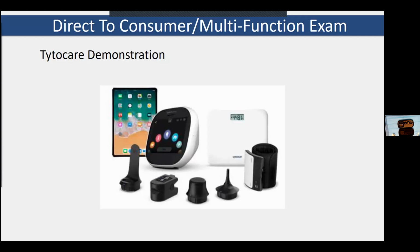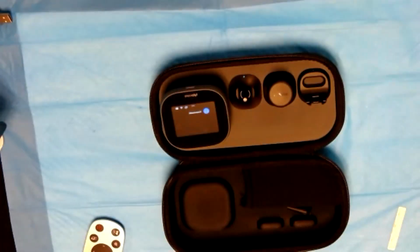Garrett, if we could stop the screen share of the slide so that I can share out the... Okay. Bear with me one minute here.